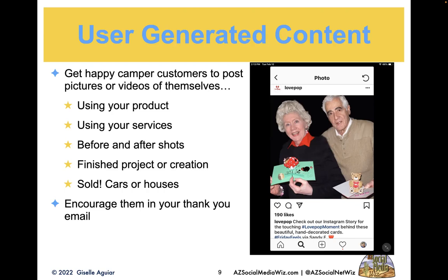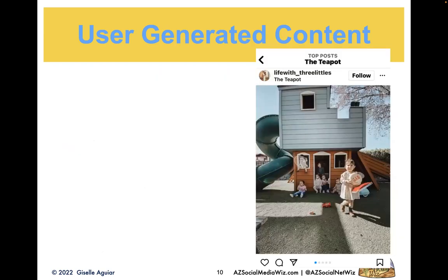Then encourage them in your thank you email. For instance, I was working with a gal who sells craft jars for kids. I told her, in the thank you email, or as part of the package she sends them out in, to give them the username along with a hashtag, to then upload pictures of their creation into Instagram and tag the business. Make it easy for them to do it. Give them the username and create a hashtag for them to use.